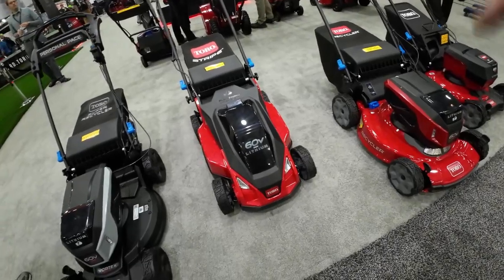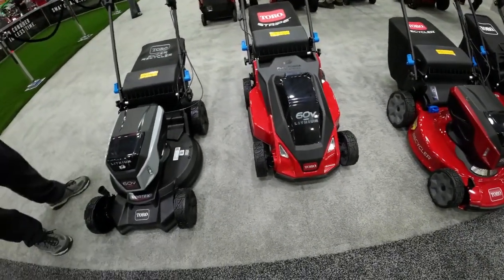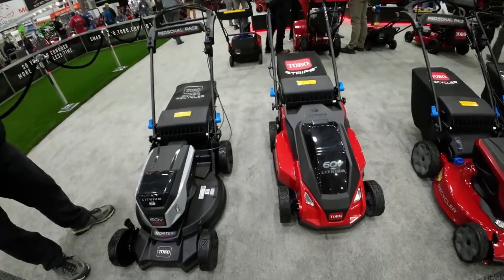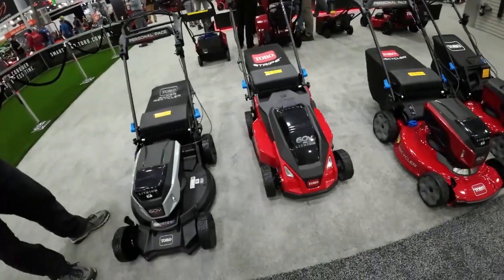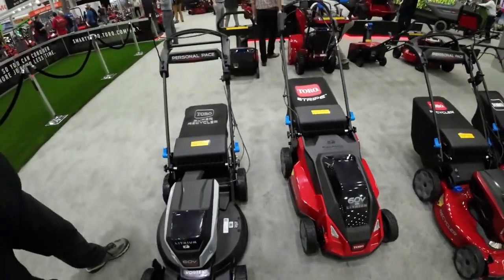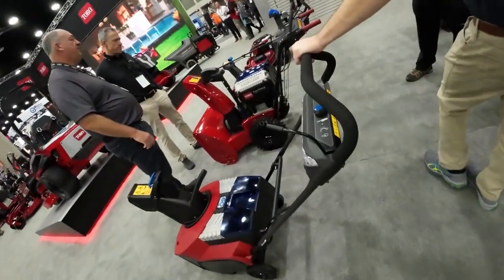So this is the striping. Yeah, this new striper is pretty cool. Nobody else has got anything like that. Well, have you seen the new single-stage self-propel? I was just going to walk over there and get a little more video on it.